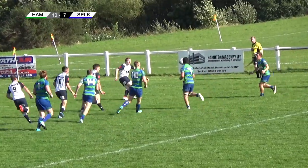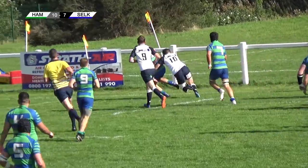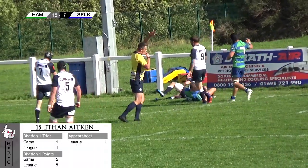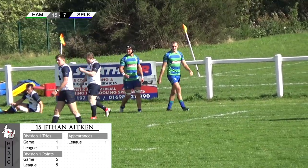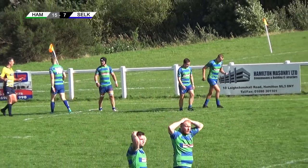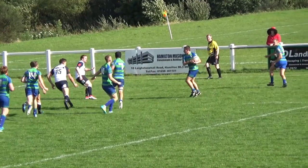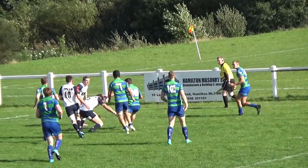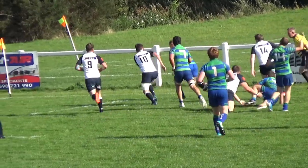And Hamilton looking to get it wide. There is a man over. He gets it to him. Is he going to get into the corner? Yes, he is. And it's Ethan Aitken. Gets the ball down. Hamilton extend their lead. Second try of the match for the home side. Lovely little offload.